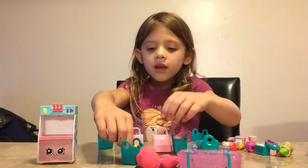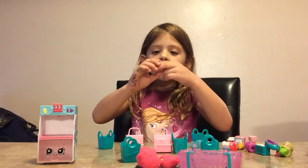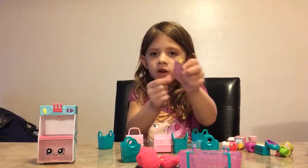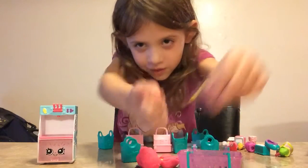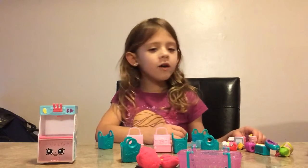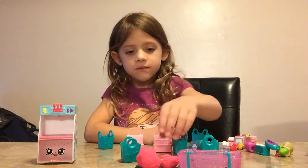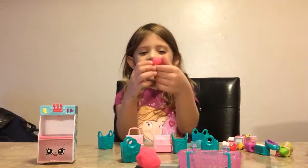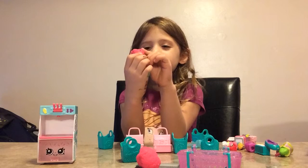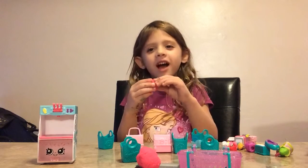And I guess this like is a gummy, and it has a lemon and a leaf right over here. You could tell right here. See? And they're not all my Shopkins for today. The surprise Shopkins in here. You wanna open them? Let's see what's inside.